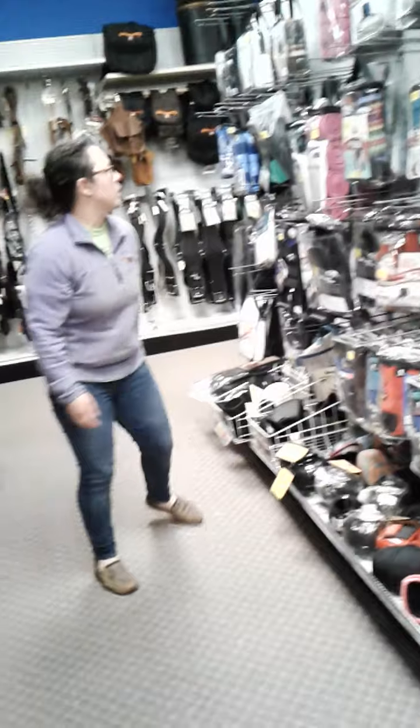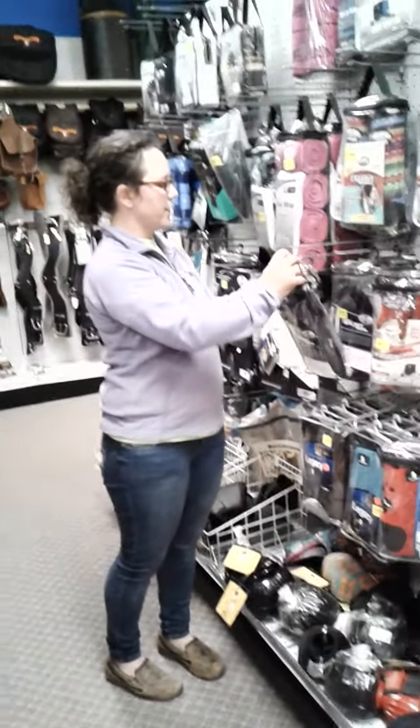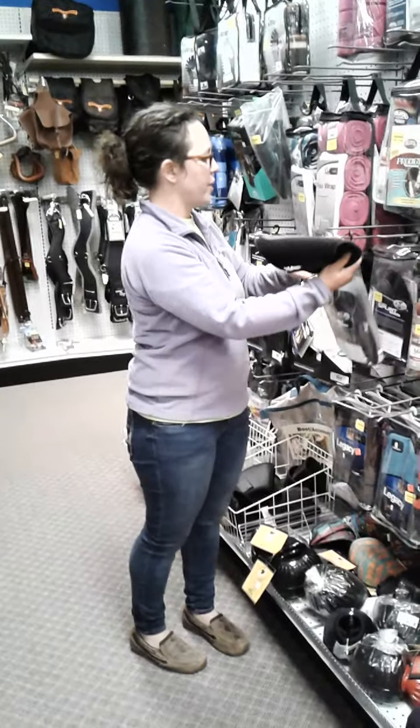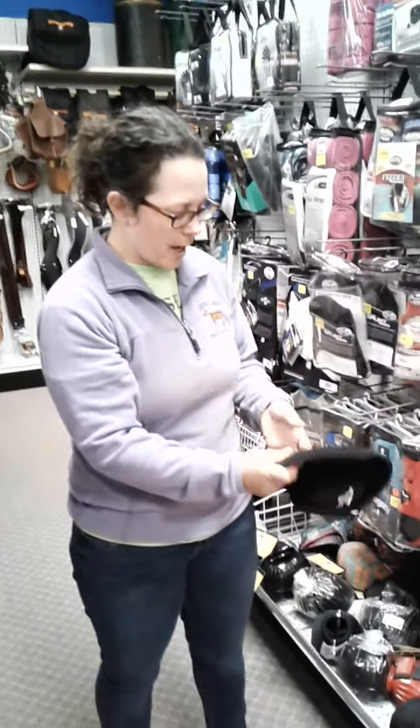And then we have some more, just some different other types of boots, like a traditional, this is a Professional's Choice splint boot. This is kind of a nice boot.